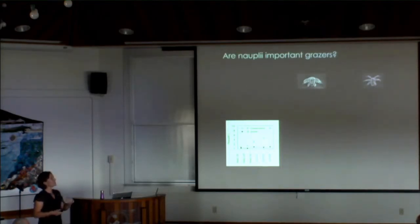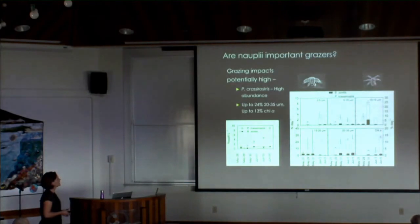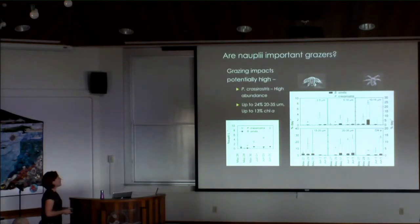And I didn't really talk about their ingestion rates in general, but they had generally equal ingestion rates across the two species, and they were capable of preying on the same range of prey. But because of Parvocalanus's high abundance, it had a potentially high grazing impact. And so this is showing the percent of the initial community that they're capable of removing per day of the different prey size groups and chlorophyll A.